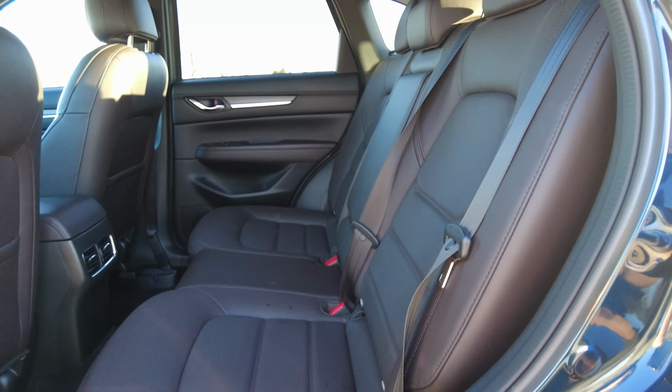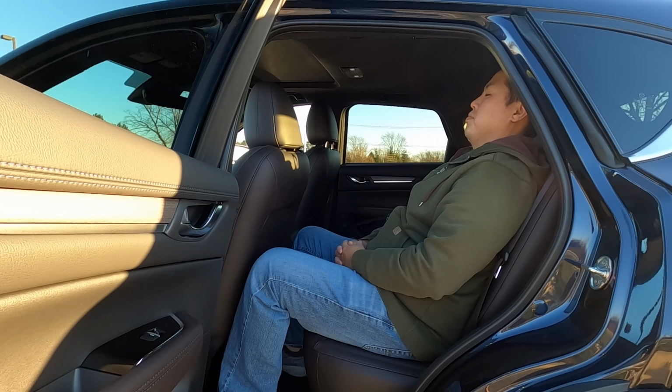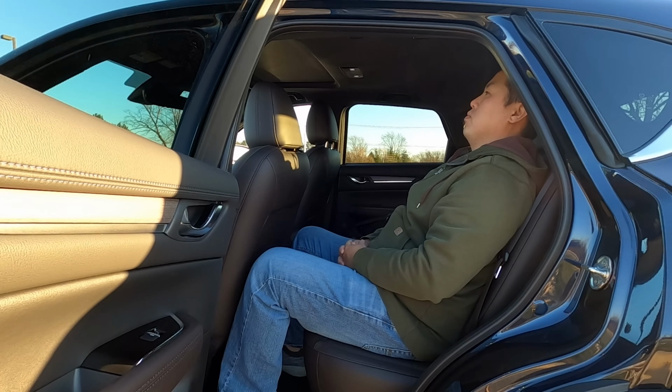So in terms of headroom, there's plenty of it. So as you can see, I have plenty of headroom, right? Shoulder room up here is okay, but hip room, a little lacking. But when you move to the second row, that's where you really feel it. I'm 5'10", and I have basically no leg room left behind my driving position. So that's a big deal.